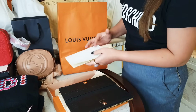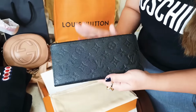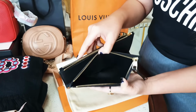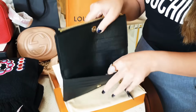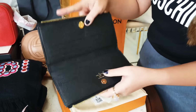Super bago. So, this is, katawag sa kanya is Adele wallet. So, long wallet siya na may double zip. So, yan. Look. And yan. So, super bagong bago, guys. Nagamit siya once lang nung owner. And then, hindi daw niya feel. So, baka kayo feel nyo.